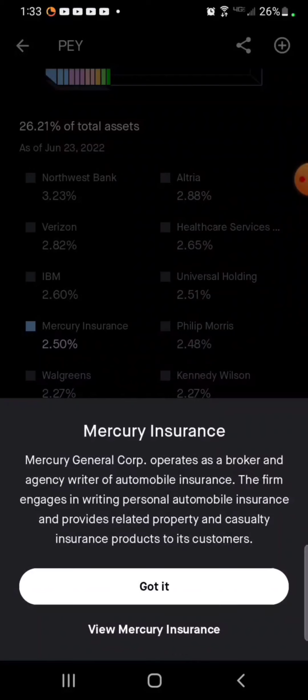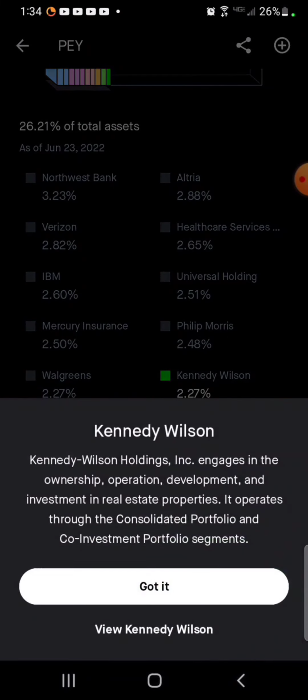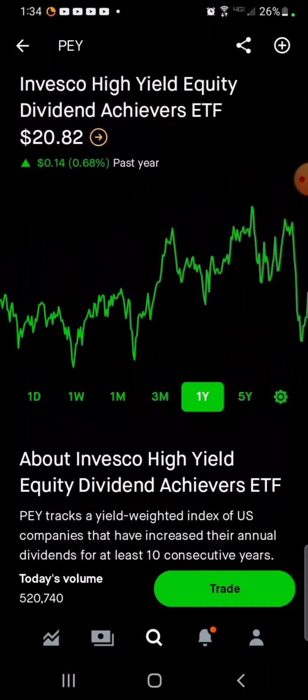Mercury Insurance operates as a broker and agency writer of automobile insurance. Walgreens engages in the provision of drug store services. And Kennedy Wilson engages in the ownership, operation, development, and investment in real estate properties. So that's the top 10 holdings. So you guys can hear they are companies that pay decent dividends. So PEY, Invesco High Yield Equity Dividend Achiever ETF is the ETF of choice, and they pay monthly.